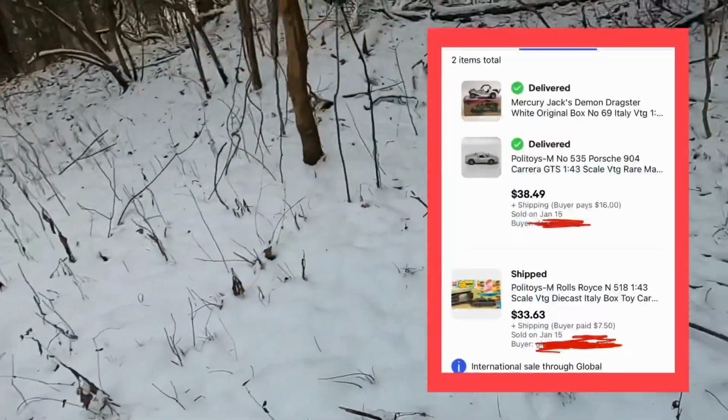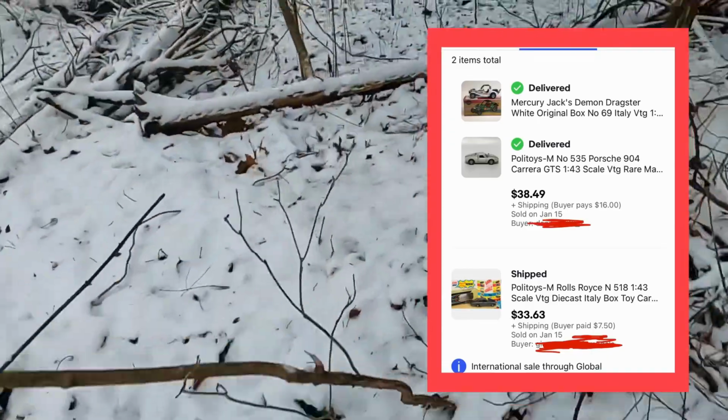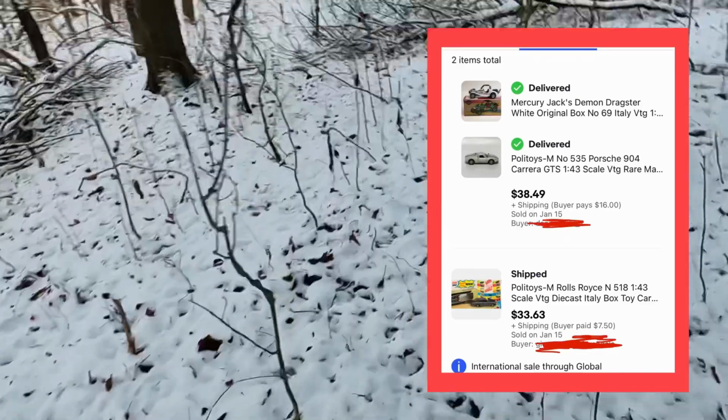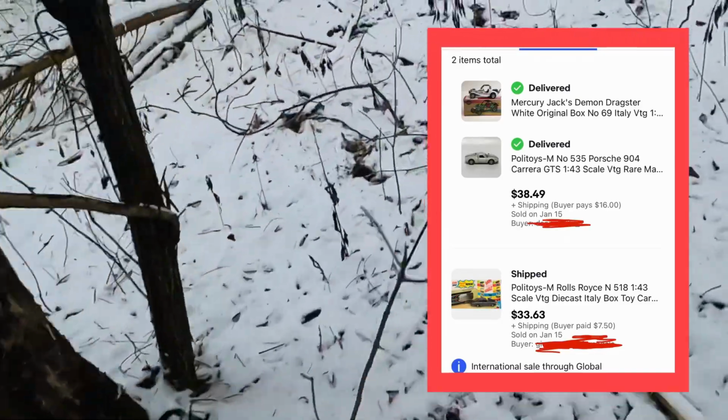On this next sale, the buyer bought 2 die-cast cars, one being Mercury and one being Poly Toys, and they're both the Italian die-cast cars. His order was $38.49. On the bottom, we had a Rolls-Royce Poly Toy car that sold for $33 and some change.